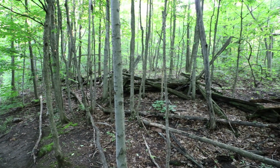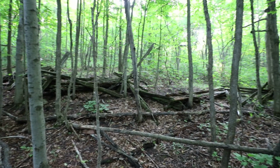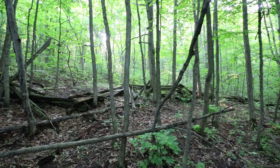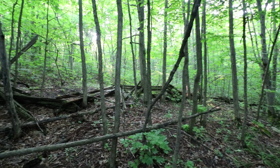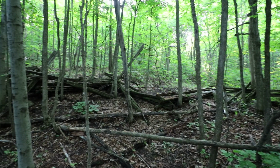A lot of the Bruce Trail does follow along agricultural areas. Old cedar rail fence on the back side of this hill. Probably still a farm up on the ridge, but this fence is obviously not in use anymore.